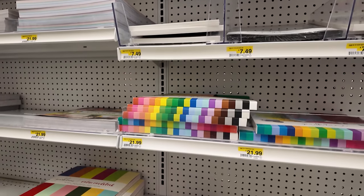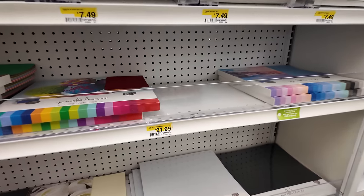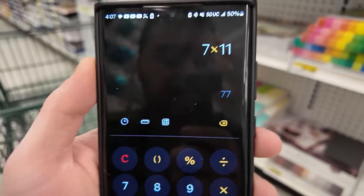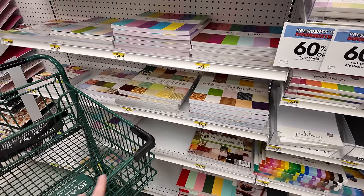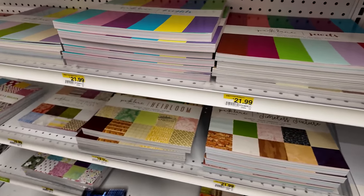All right, so out of all of these $21.99 ones that are in stock, they might have more in the back. I see a couple missing spots. Some are low, selling for $7. There's 11 of them. That's a $77 profit right here. And that's just in those. Look at these ones that are $21.99. The brand is the same, but it's a different texture.